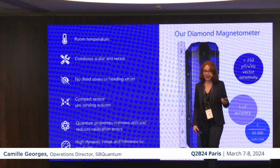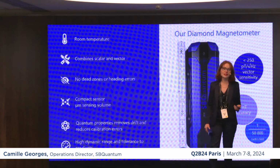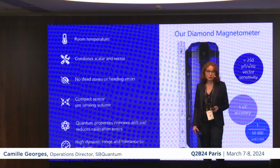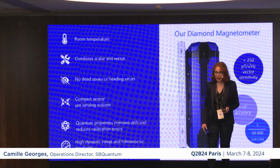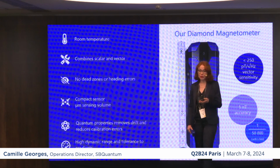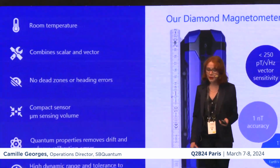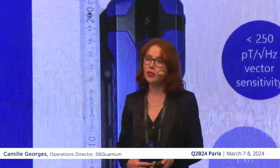It's a room temperature sensor that combines scalar and vector measurements. So it's a magnetometer based on NV centers in diamonds. And the interest that it has is that it also has no dead zone or heading errors. And it's a very compact sensor, as you can see. And the sensing volume is really small. It's of the order of the micrometer.